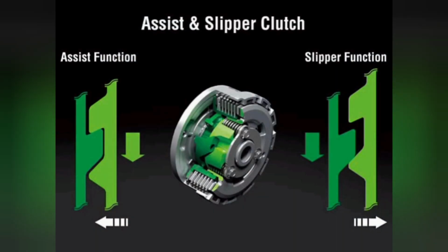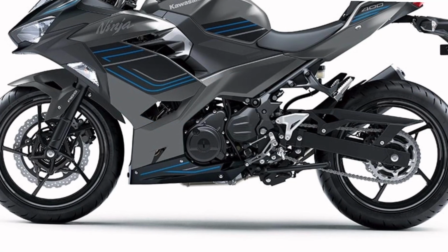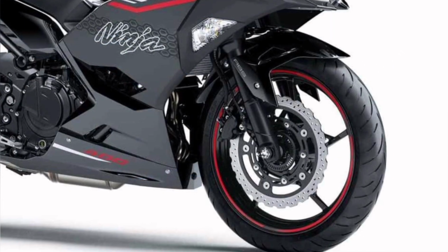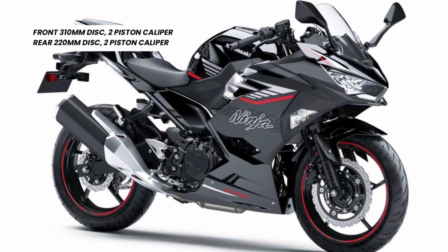The assist and slipper clutch system offers a light clutch lever pull and a wider engagement range, making gear changes smoother and reducing the chances of rear wheel lock-up during aggressive downshifts, a valuable safety feature for newer riders. Furthermore, the inclusion of a large 310mm semi-floating front disc brake provides ample and progressive stopping power, another confidence-inspiring element for those still honing their braking techniques.